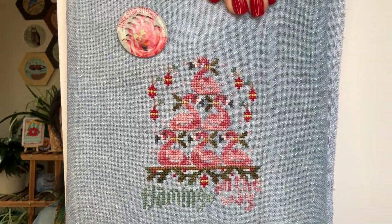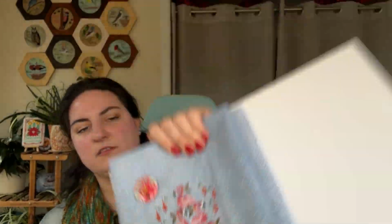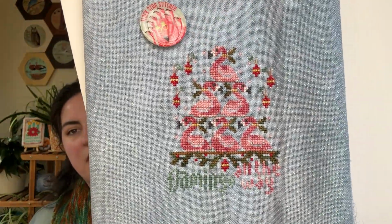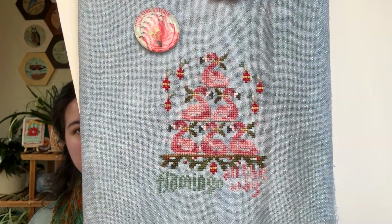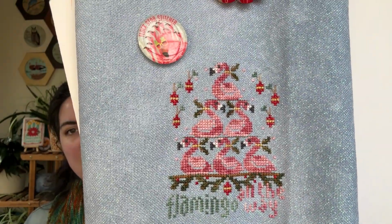And last but not least, December 30th, I snuck it in. I've been working through this flamingo trio from Hands On Design, and I finished Flamingo All the Way. And this is on a 28 count Crystal Dwarf Lugana from Picture This Plus. And I did all uncalled for flosses. I pulled just a conversion that is the same concept, but all different threads. Yeah, so I have one more of these to stitch and I'll be done with that series. And I have finishing these, the two that I have on the to-do list this year.